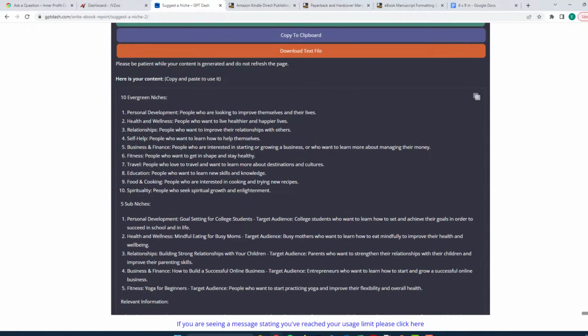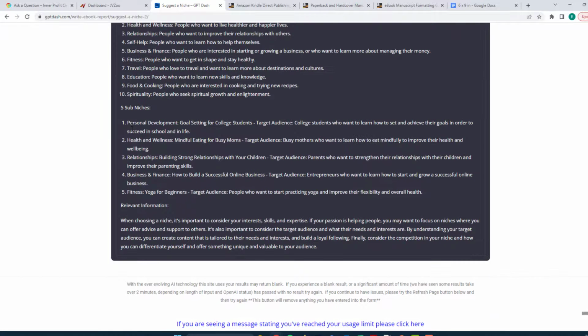So here are some possible evergreen niches. Personal development, so people looking to improve themselves or their lives. Health and wellness, people who want to live healthier and happier lives. Relationships, that's good. Self-help, that's good. Business and finance, that's good. Fitness, yes. Travel, yes. Education, yes. Food and cooking. Spirituality. Sub-niches: personal development, health and wellness, relationships, business and finance, fitness. These are all great niches.